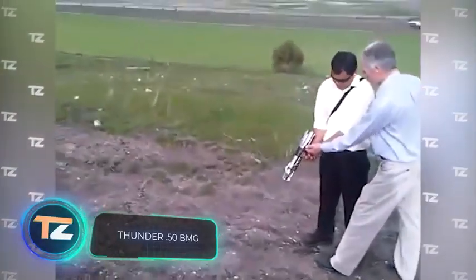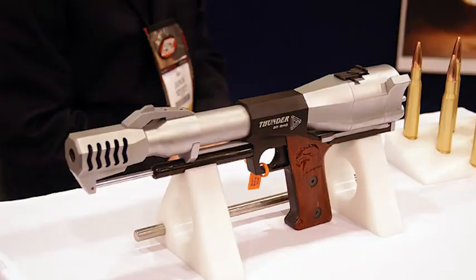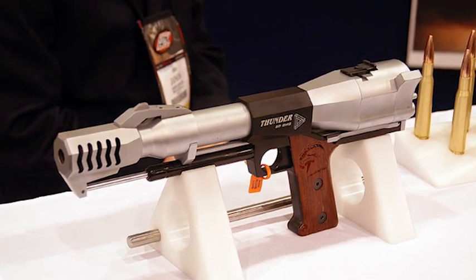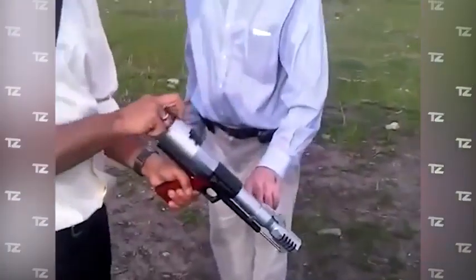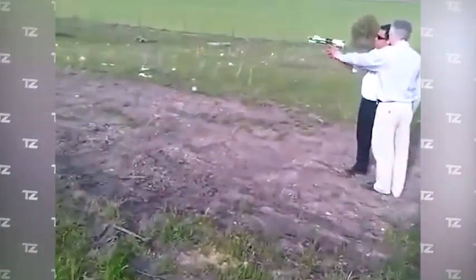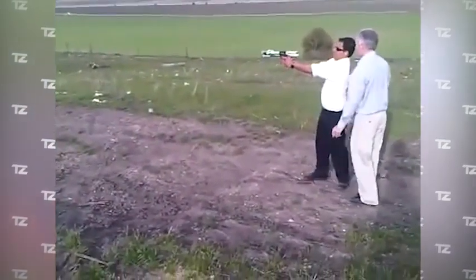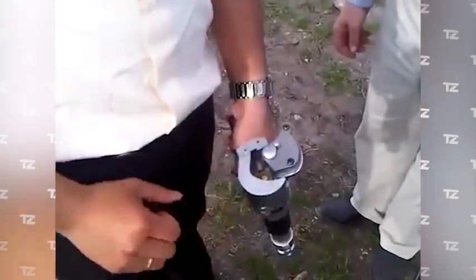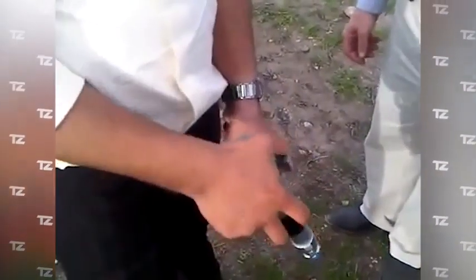This engineering masterpiece was introduced to the general public at the SHOT Show back in 2004. The idea was simple. Why not make a pistol for the 12.7 by 99mm NATO cartridge? A little bit of engineering savvy made it a reality, and even professional hunters were among the target audience. Of course, the gun is single shot, and the loading system is similar to that of an artillery cannon. The breech is hinged to the left, and the round is inserted from the rear of the gun.